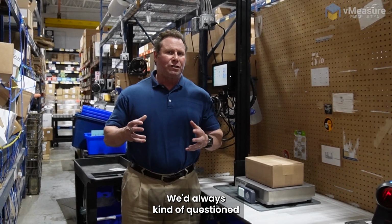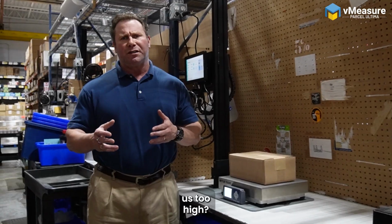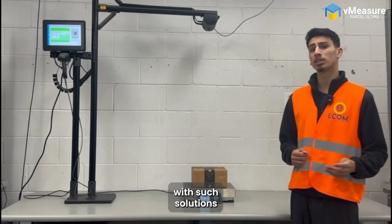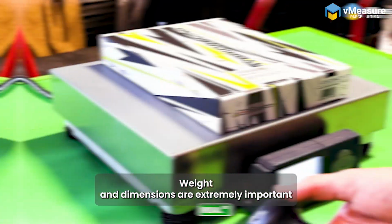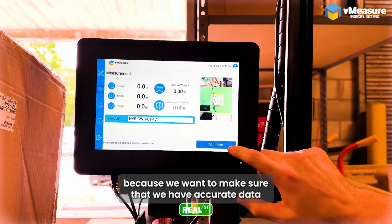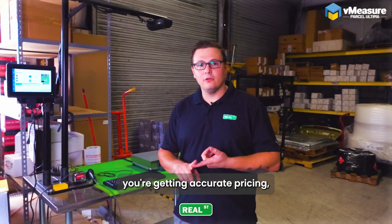We'd always kind of questioned when we got our bill from our carriers, are these dimensions right? Are they charging us too much? A challenge we faced when dealing with such solutions was that we were inaccurately measuring and weighing our packages. Weight and dimensions are extremely important because we want to make sure that we have accurate data so that when we're sending your parts out to you, you're getting accurate pricing.